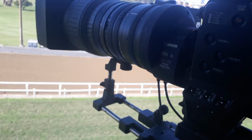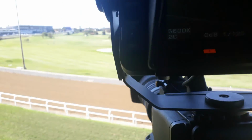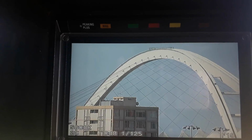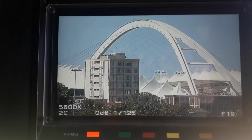So yeah, man. By the way, I've got a 40 times lens, which means I can zoom all the way to my bidder. As you can see, my bidder right there. This is how I see places very far. I can zoom in and see who's up there at my bidder from where I am right now.